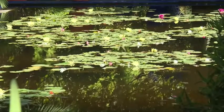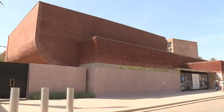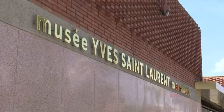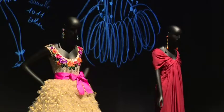And I was going to say that if you wanted to follow the creative process, if you really wanted to understand the work of Saint Laurent, you'd start with Marrakech because that's where he drew. You'd visit the museum in Marrakech, which is a real evocation of the sensory and aesthetic inspirations of the couturier. And next, you'd come to Paris to simply follow the creative process.